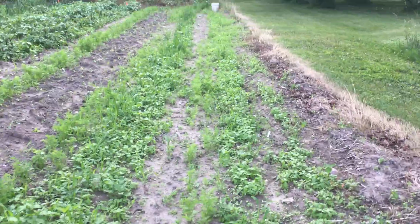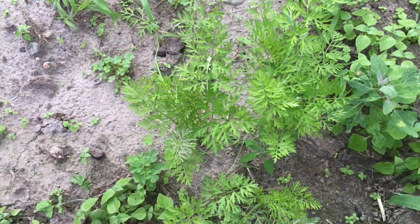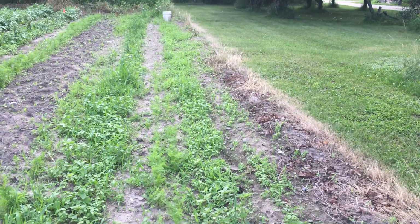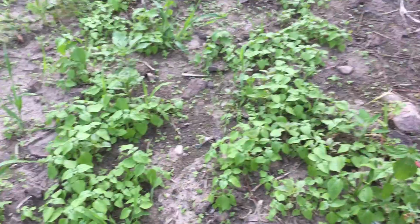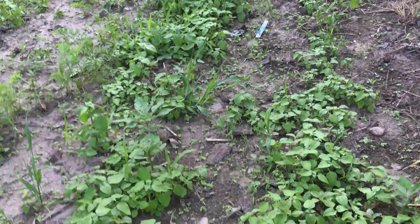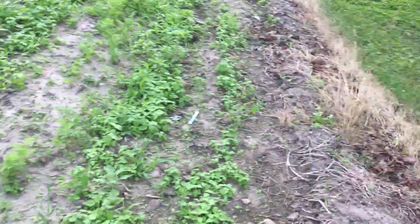So as you can see, we've got some partial rows of carrots. They're right here, and they go for a little bit and then they stop. We did plant another row of carrots, like right here, and they're coming up. They look a little bit like grass. Those are carrots that are coming.